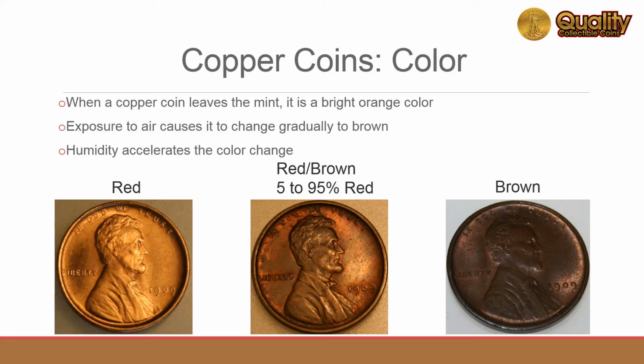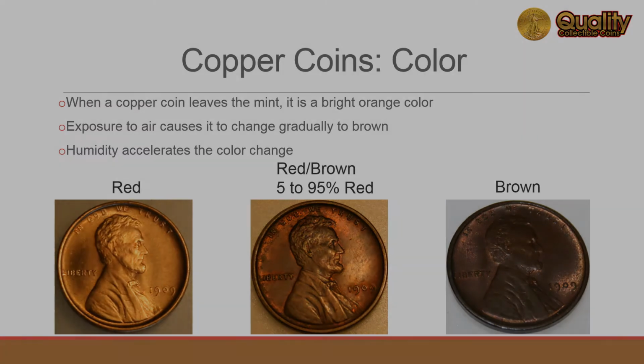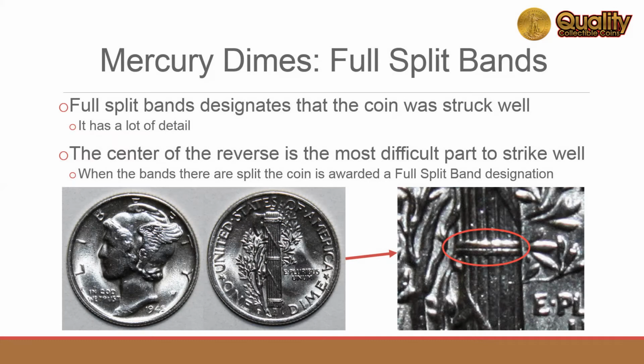Copper coins that have their original color are valued over brown coins, which is why it is important to store these coins properly. When coins are struck with new dies, more of the details are brought out. Over time, as the dies wear, the coins are not as detailed.